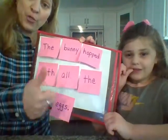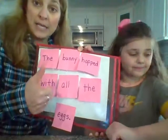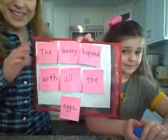W-I-T-H, thumb. W-I-T. That T-H comes together in that blend, that digraph, and makes one sound. So, W-I-T. With. Good job. I love it. Lainey, good job. Excellent. All right, next. We have sorted for eggs.